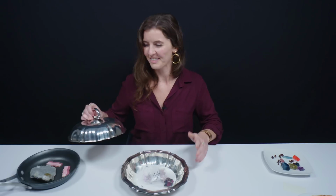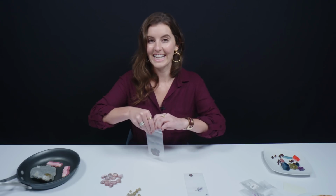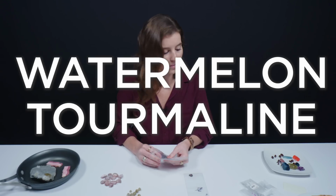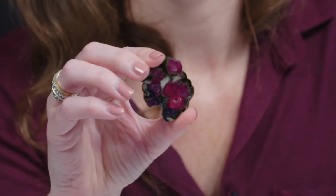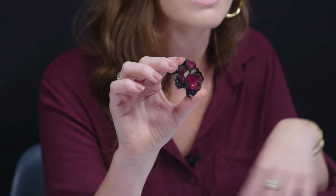Ooh, just what I love. I'm gonna take these all out of the bags. Right here, we have 2 slices of watermelon tourmaline. You can see here that there is a purplish red core and then a green exterior.